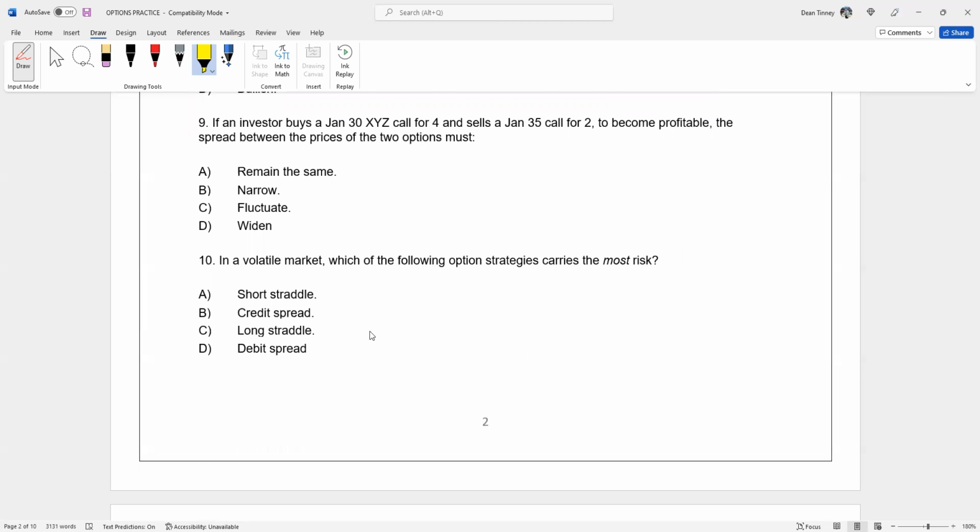If an investor buys a January 30 XYZ call for 4 and sells a January 35 call for 2, to become profitable, the spread, the difference in the prices, when we're spreading is the difference in the premiums. So let's just put that here. There's a lot of ways to go about it, but again, I like to use a T, and I like to track money in and out. So I'm going to make a little T here. And it says, okay, we buy the 30 call for 4. So let's put that here. And it says we sell a 35 call for 2. Let's put it here.